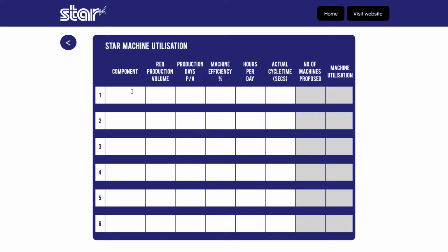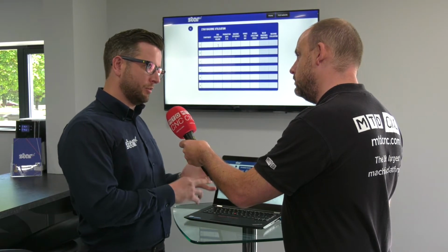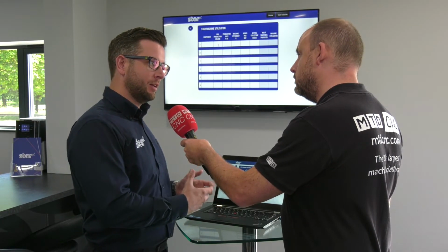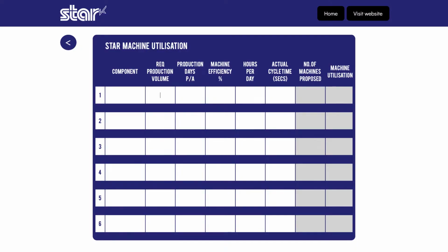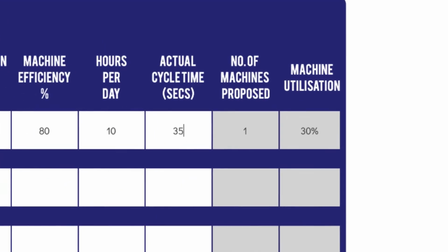We pull up in front of the customer and look at the capability and capacity of the machine. We'll look at what components they do and how many components they'll manufacture per year, and we'll take an average. So this would be per year: 60,000 components. We'll do a low working year, so 240 days, taking in holidays and shutdown. Efficiency of the machine, we'll go 80%. Working days, 10 hours. They probably do more or less depending on the company. We'll take an average of about 35 seconds for the component. So for that, with one component, you've got utilisation of 30% of the machine.